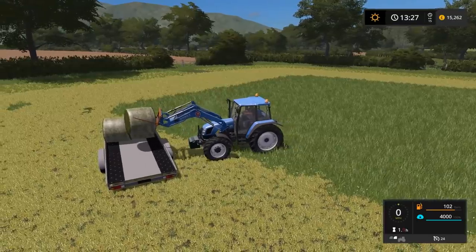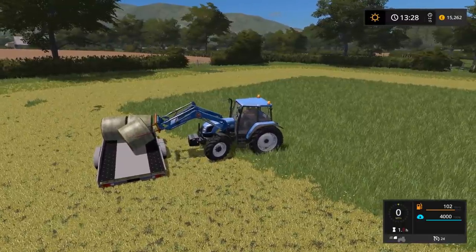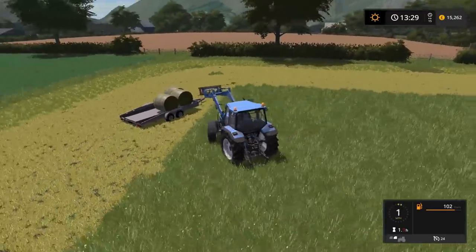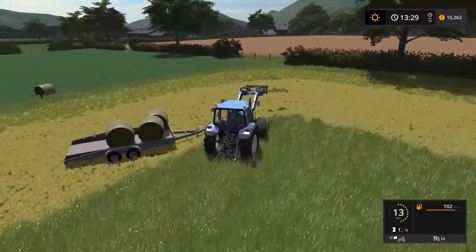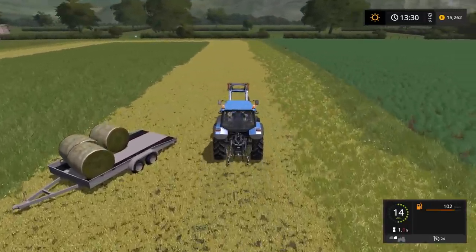It actually turns out, despite it being a transport trailer for vehicles, to be quite a good trailer for bales. The bales fit in here perfectly, side by side. So not much space for them to move around. So I think we'll be using it again in the future for more bales.